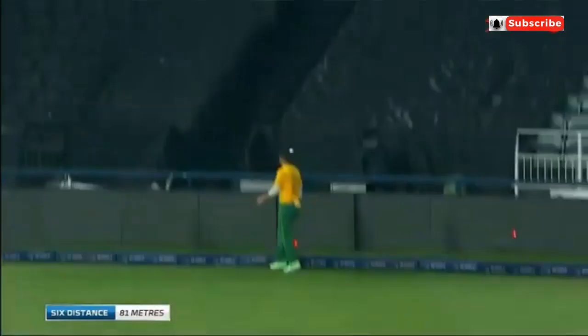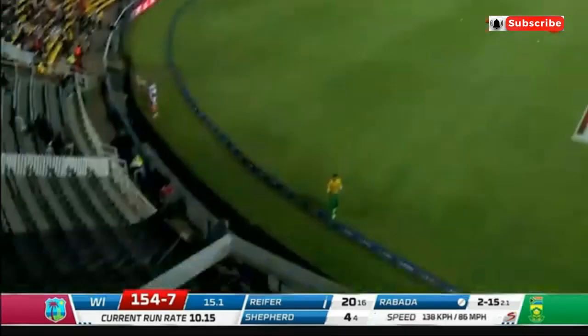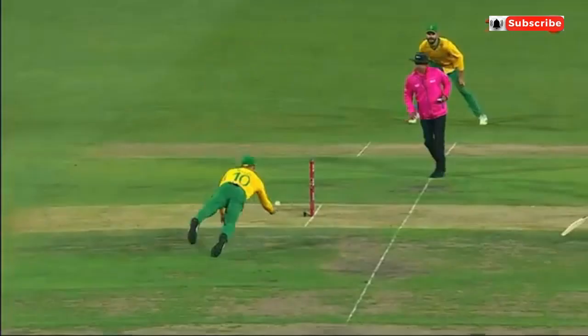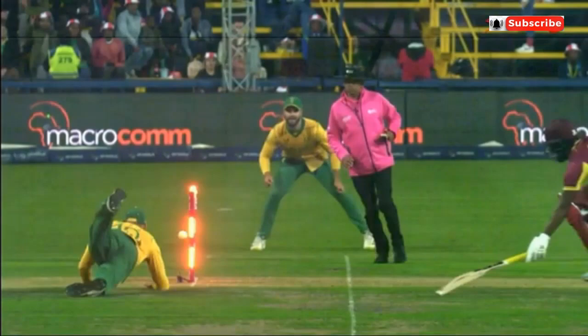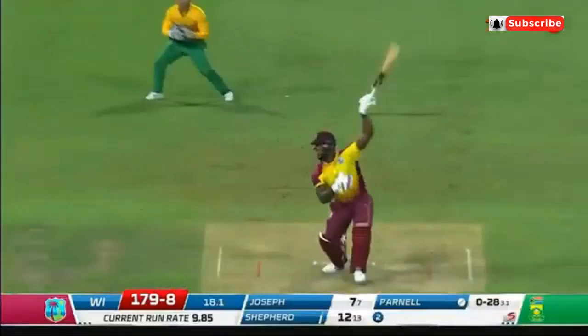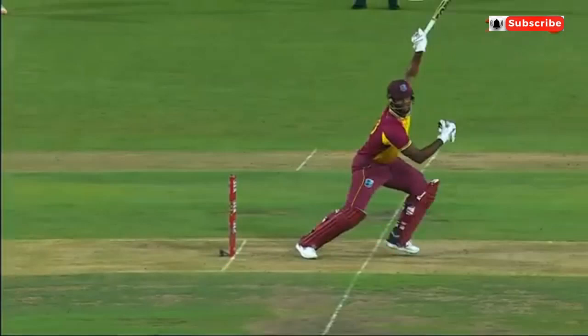18.2, Alzari Joseph to Klaasen, 6, and flogged across the line for a sixer. Huge hit indeed. First ball and a maximum from Klaasen as he slogged it with aplomb off a length ball. 18.3, Alzari Joseph to Klaasen, out caught by Cottrell. Looked to drag it across the line and got a fat top edge. The man at short third, Cottrell, took a very smart catch.